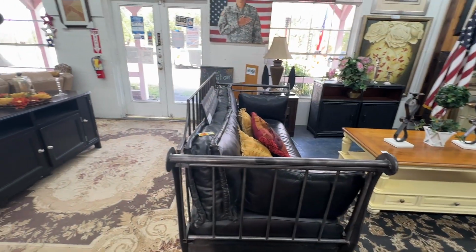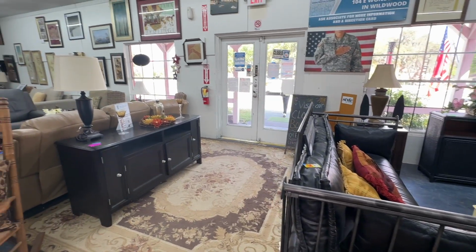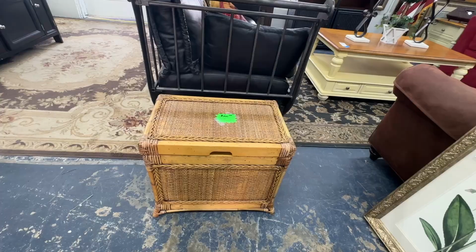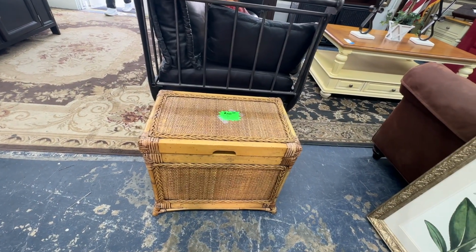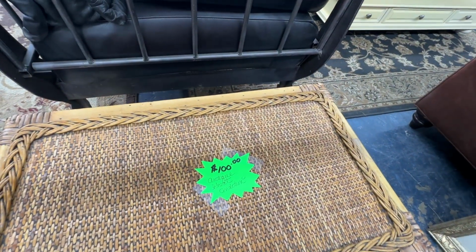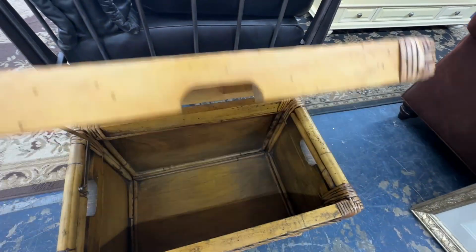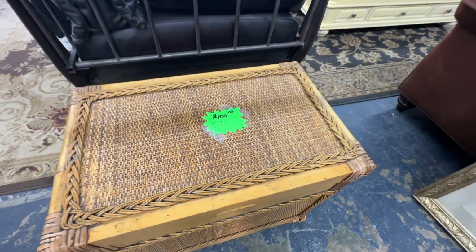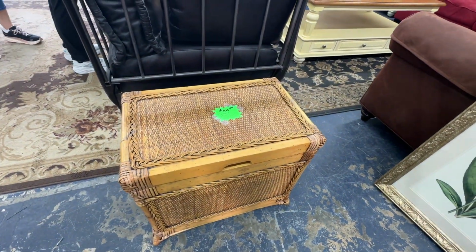Back in the main store now, up front. They always have a great selection of furniture in here. It's a very cool rattan chest for $100, antique, in great condition, it says. And boy, it sure is. That's beautiful.